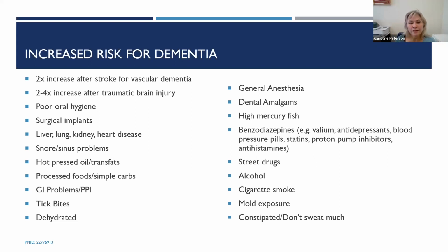Diet increases the risk for dementia. If you have a poor diet, if you have GI problems, if you're not eliminating properly, if you're using medications like proton pump inhibitors or TUMS that make it so that you can't digest your food, then that's bad for dementia. You have to poop, you have to pee, you have to be hydrated, you have to sweat, you have to stay away from the pathogens. And even a lot of the medications are going to slow down and kill the mitochondria. And so those are all going to be pro-dementia.